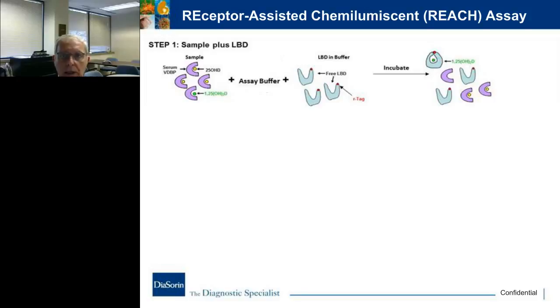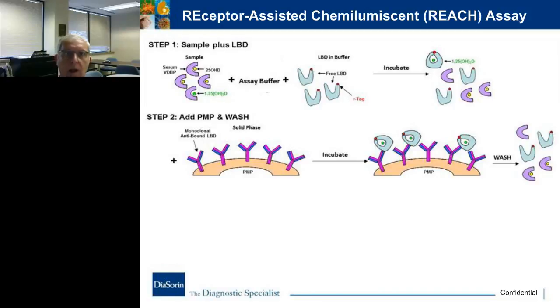Then we incubate. In this phase, we expect that the 125 will bind the LBD, and upon binding, the conformation changes. Once this first incubation has been completed, we add the paramagnetic particles, which contain the monoclonal antibody against the LBD complex with the 125, and we incubate again for a certain time. During this phase, we expect the monoclonal will be able to capture the LBD with the 125.